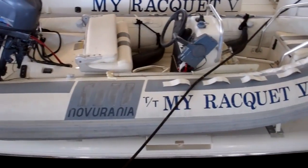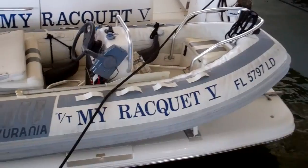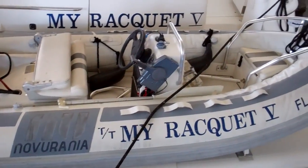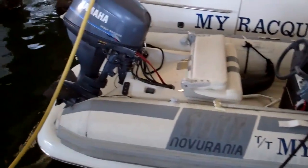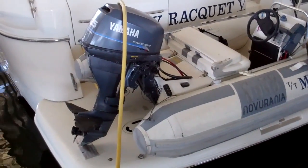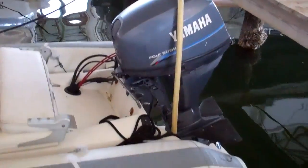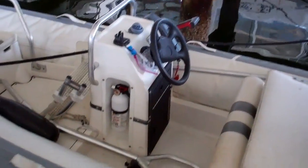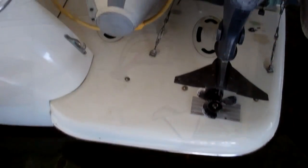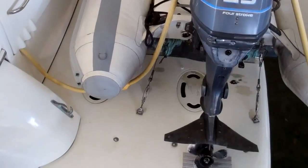And this is outfitted with the Novurania. Looks like a 10 or 11 foot tender. And as you can see, it's in good condition, outfitted with everything you're going to need, plus it has a 4-stroke Yamaha 25 right on the back there. And here it is from a different angle. Great little tender. And this Novurania sits on a hydraulic TNT lift for easy launch.